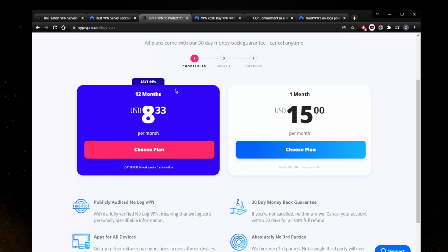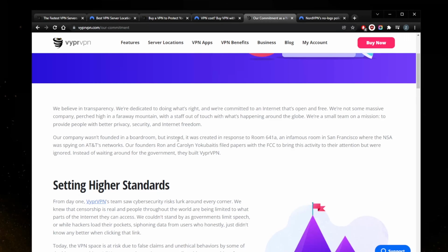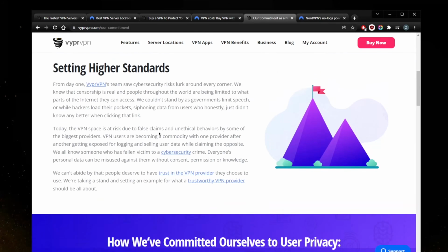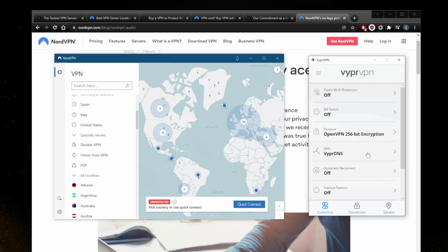It is a pretty safe VPN overall. Again, it is publicly audited. Both VPNs are audited, by the way. VyprVPN does have a solid no logs policy, and they do uphold the security standards that they claim. And NordVPN is obviously also audited multiple times, to prove the security and the integrity of their privacy policy and how much they value the user's anonymity.